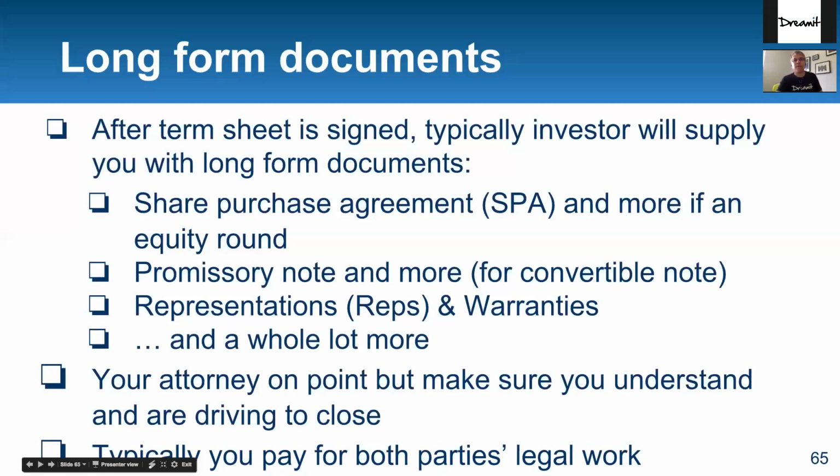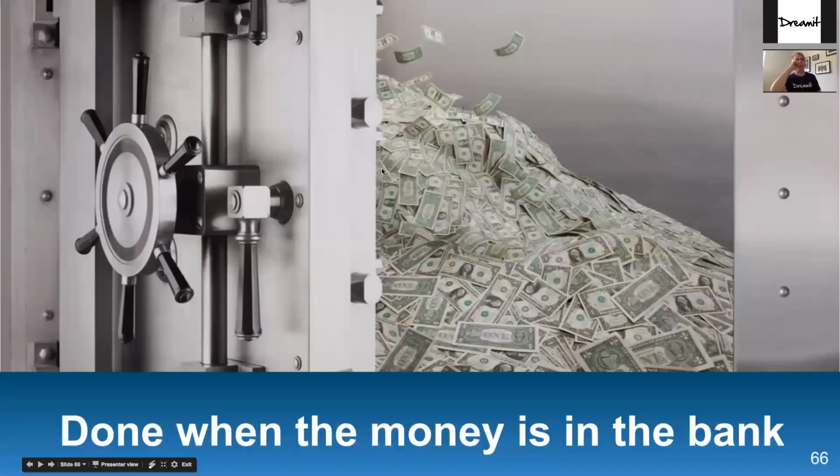Can we close that window? And let me go back. So those are your long-form documents. Last couple of things to keep in mind here.